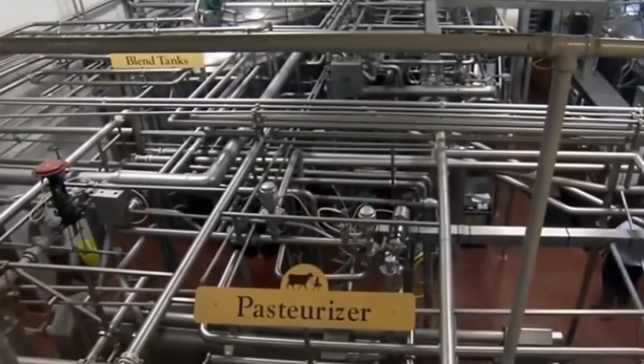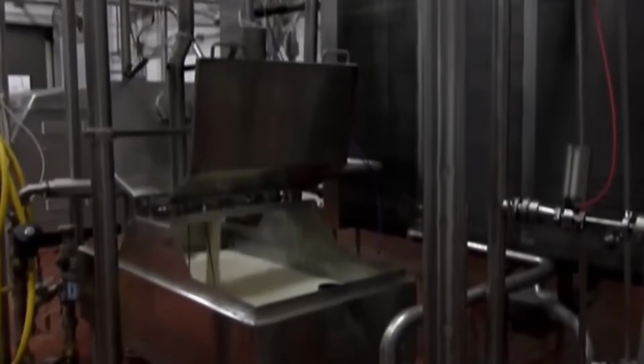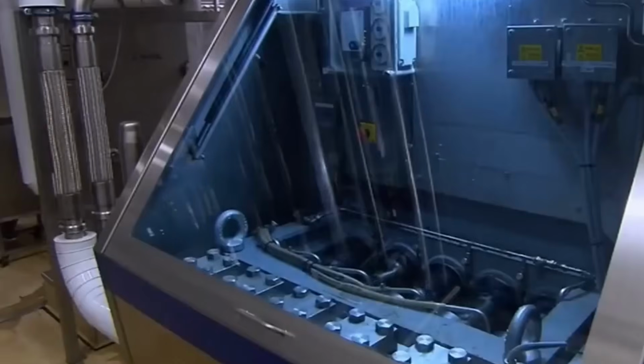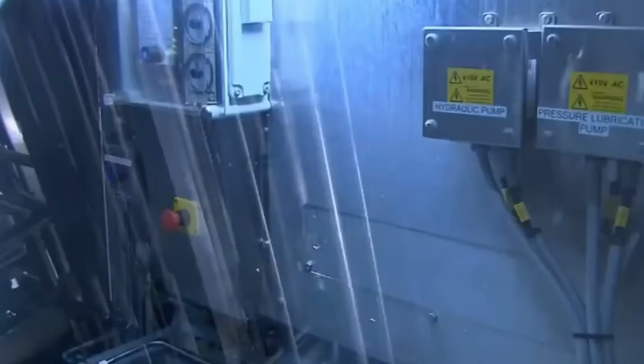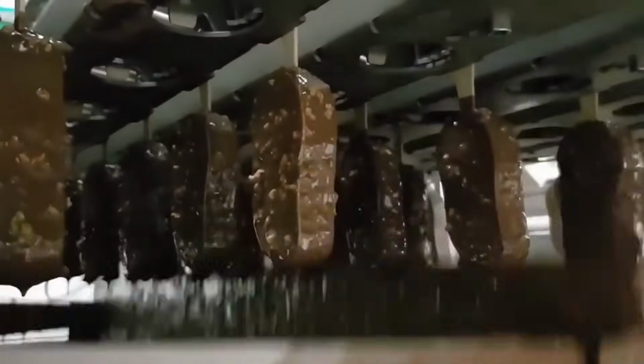To ensure that production machinery remains precisely calibrated, regular line audits are performed. Each depositor, enrober, stick inserter, and flow wrapper is assigned a maintenance interval based on output cycles. Lubrication, part alignment, and temperature consistency are checked on a rotating basis.